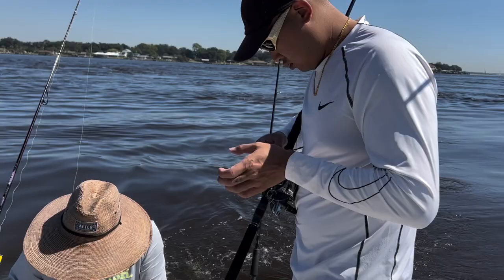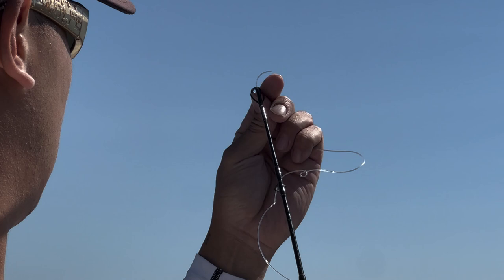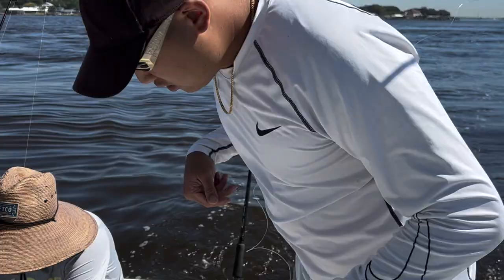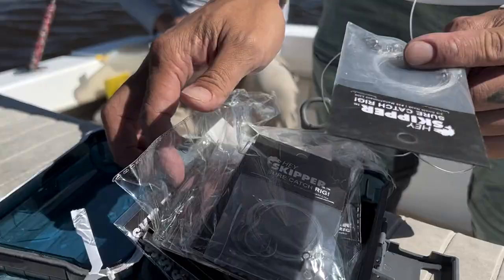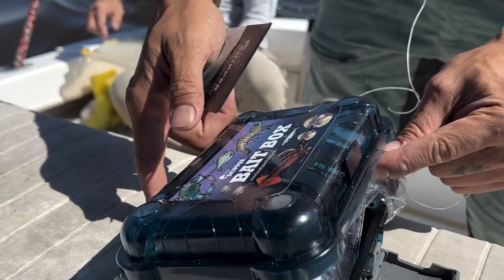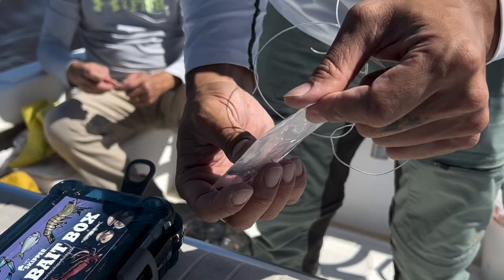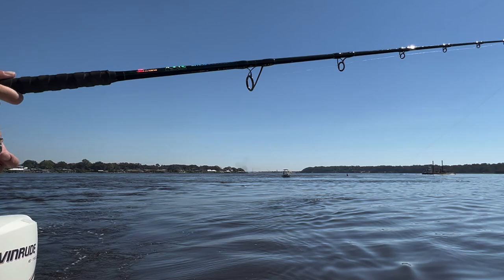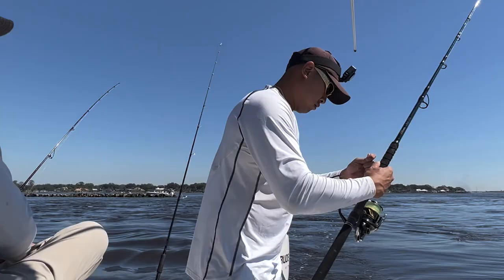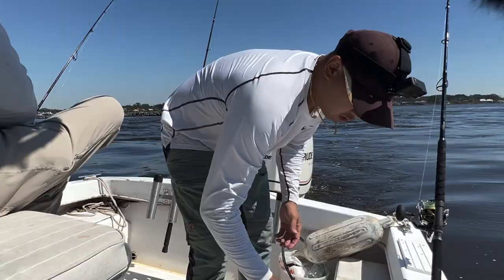Bottom rig, fish finder rig. Just right here in between the moving water and the more still one. Now I'll set up my other rod. This one with a high line.